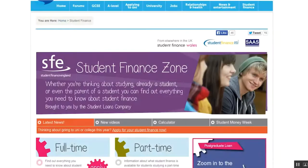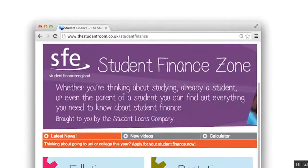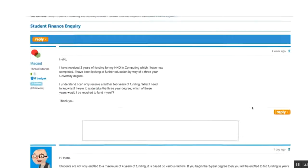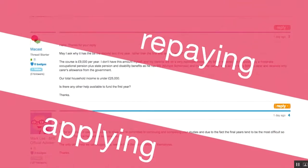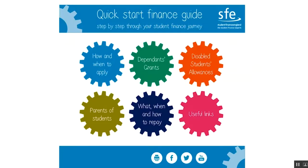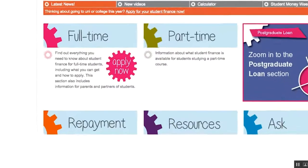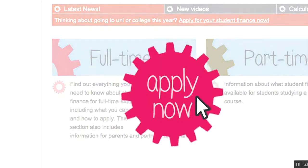We update the zone regularly with important news on application launch and deadline dates, so don't forget to bookmark the page and check back often. There are also regular student finance surgeries where you can have your questions answered by our experts on topics like applying for finance and repaying, or you can ask other students about their experiences in the forums. There's even information and guidance specifically for parents who want to know more about the student finance process. And when you're ready to apply, there's also a link straight through to the online application. It couldn't be easier.